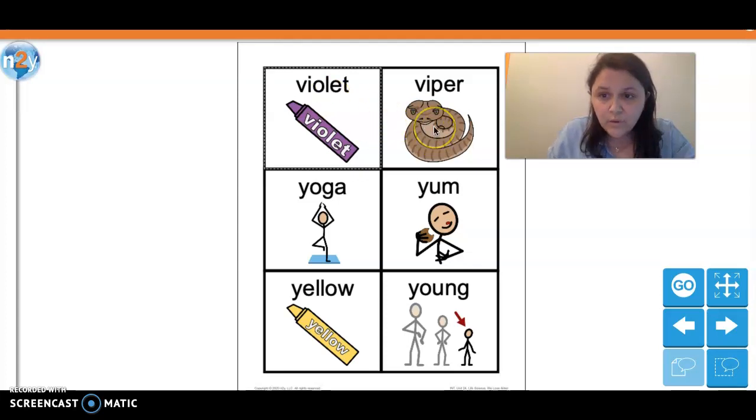Oh, and our next word is viper. Viper, viper. That's a type of snake.